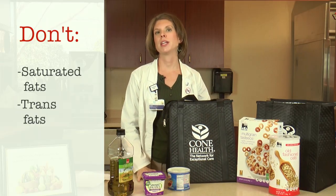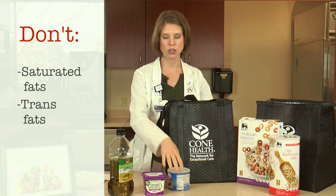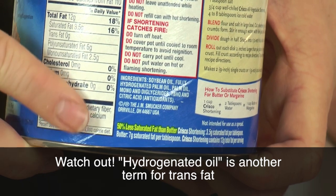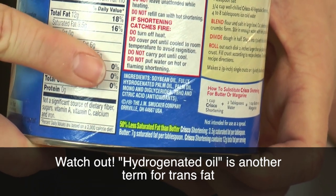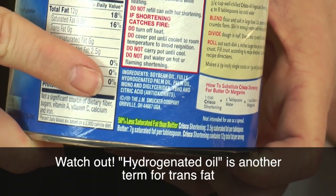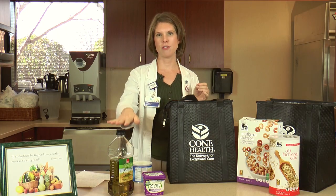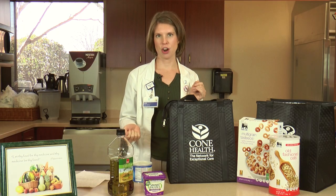Now, most food companies have taken trans fats out of their products or have marketed that there's no trans fats, but it can be misleading. So in this product, it says that there's no trans fats, but if you look at the ingredients list, they can be hidden and they're called hydrogenated oils. And that's just a tricky word for trans fat. So we do want to avoid those types of products and stick with more of the heart-healthy liquid type things when we're doing our cooking and our seasoning.